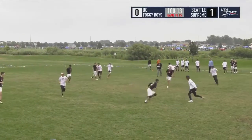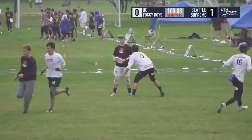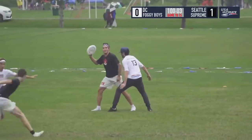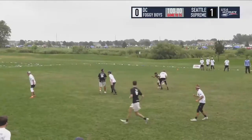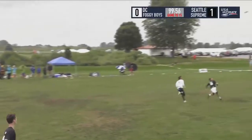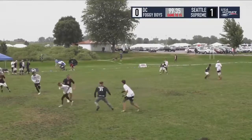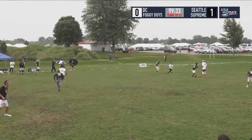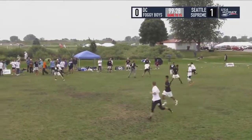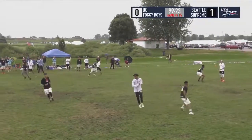That inside look from Seattle. Have a lot of patience once they catch the disc. And there is a deep look, as the game continues, but definitely some structural jitters there. So a disc that goes behind the receiver, still caught. We'll reset it to the handler.